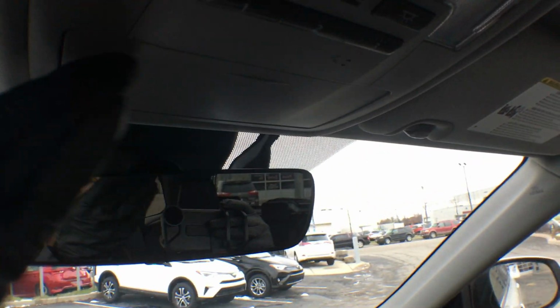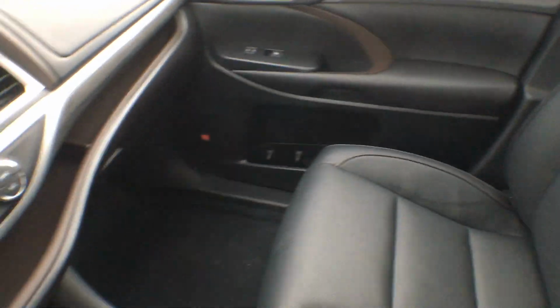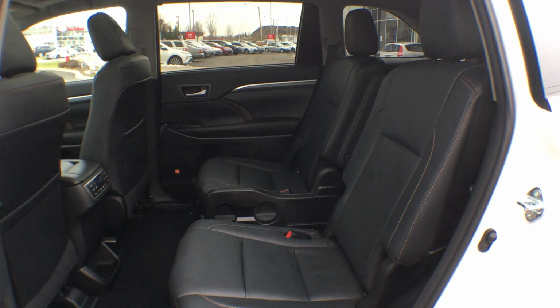So there you have it. The front seat of the 2017 all-wheel drive Highlander Limited.